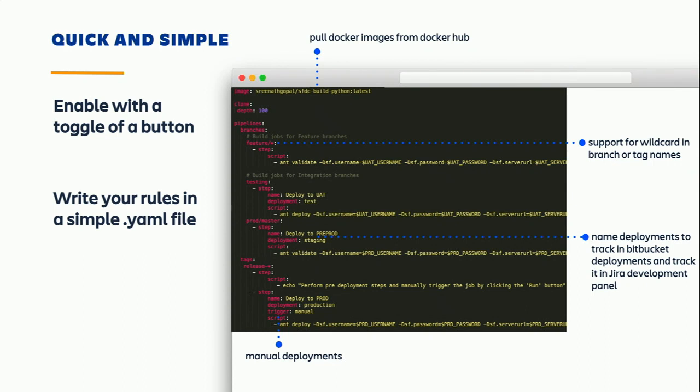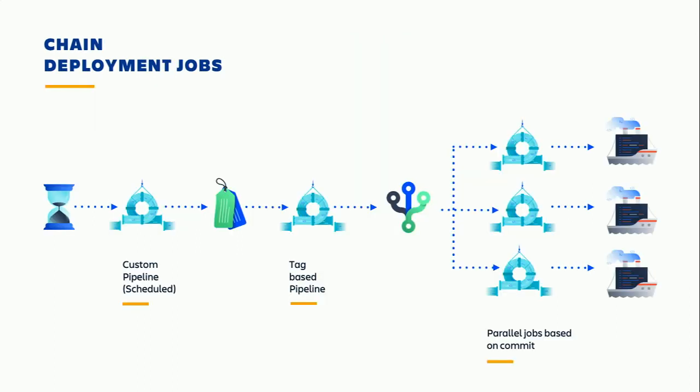And you can have manual deployments. Let's say you want to deploy to production, but you have some pre-deployment steps to be done, and then deploy to production. Then you can just have that particular task be manual, so it'll wait for you to run it. Okay. So it has various phases of triggering a deployment, right?